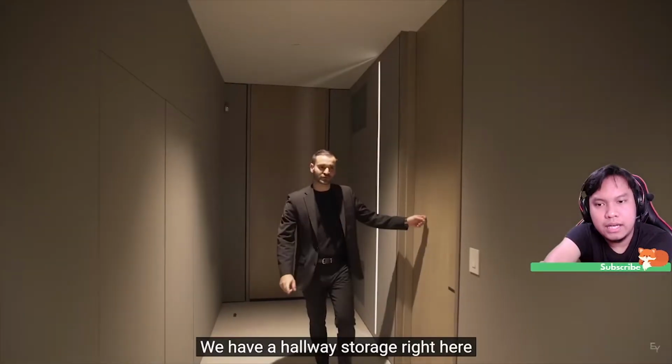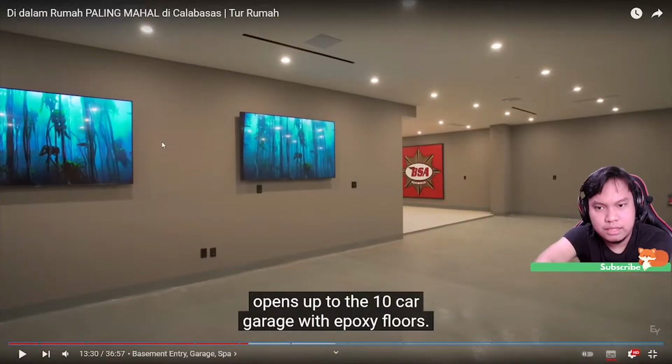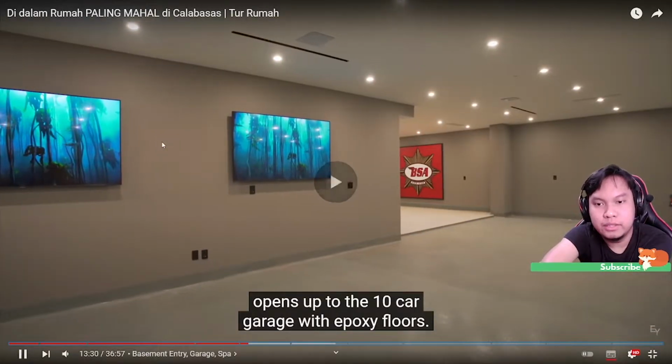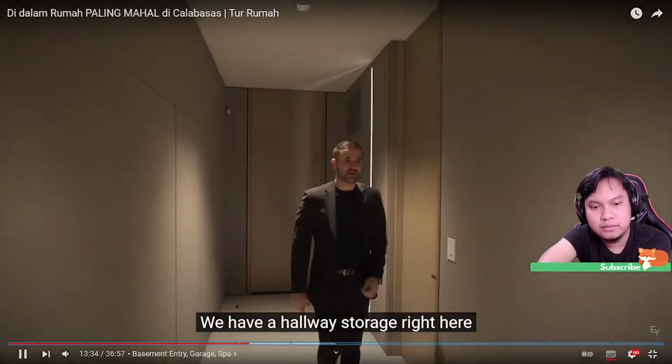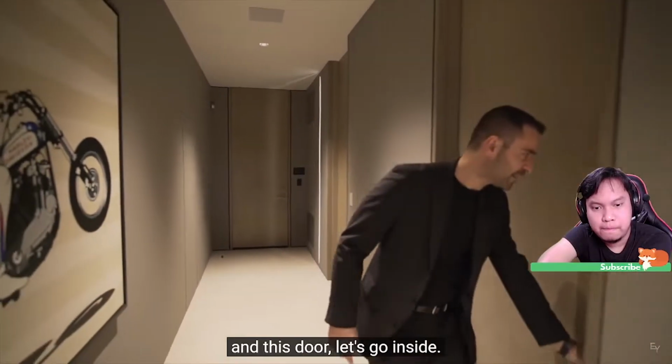We have a hallway. Oh, ini garasinya. Garasinya muat sampai 10 mobil. 10 car garage with epoxy floors. Ada TV-nya juga lagi. Right here, and this door, let's go inside.